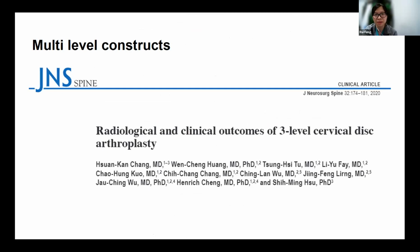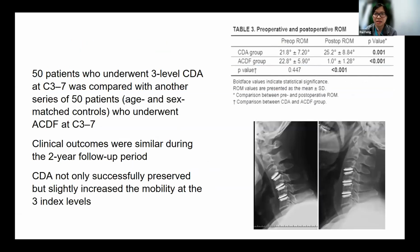So this is a paper that's recently published in JNS Spine, which looked at 3-level disc replacements. So they had a decent sized cohort, 50 patients, and they compared these patients who had replacements at C3 to 7 with another 50 patients who underwent ACDF at the exact same levels. And this study was also pretty well matched in terms of patient comorbidities and age and sex.